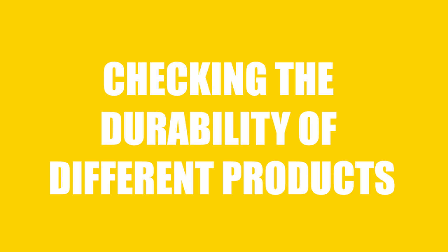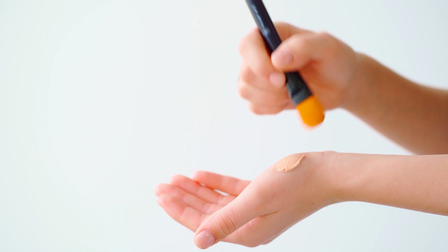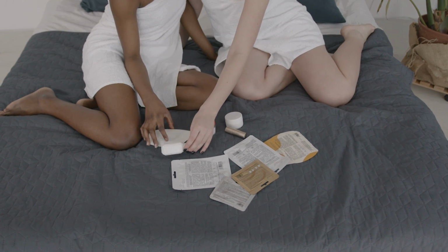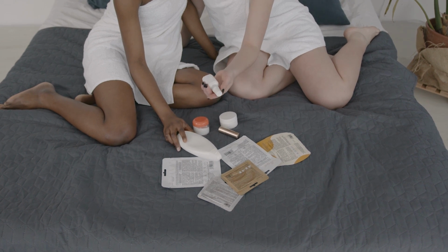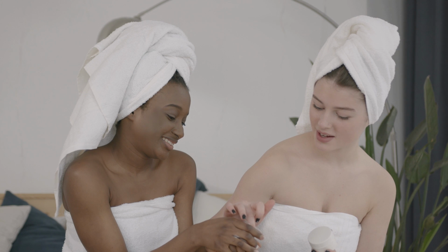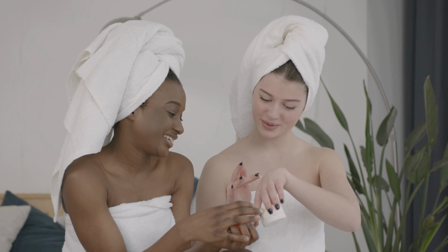Checking the durability of different products. You can check the durability of different products that look similar from the outside but different from the inside. Every woman deserves the best products. So, these little hacks will help you to choose the right for yourself. You can do all the hacks at home because they are super easy to perform.